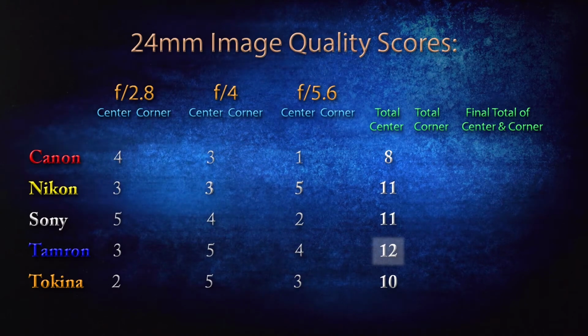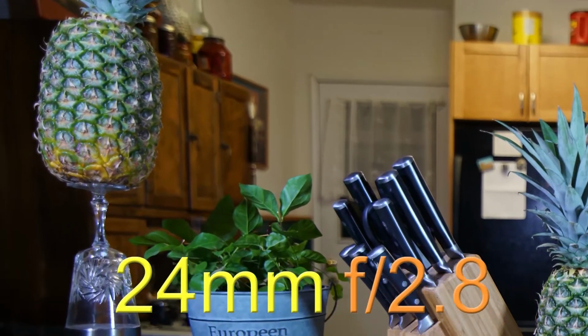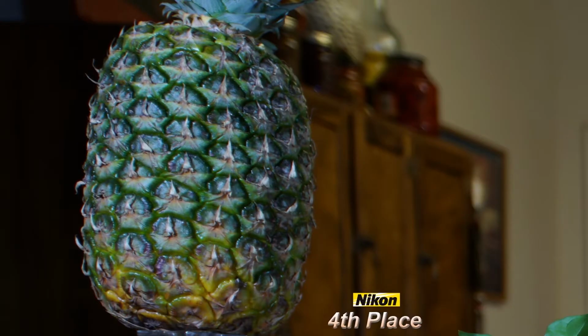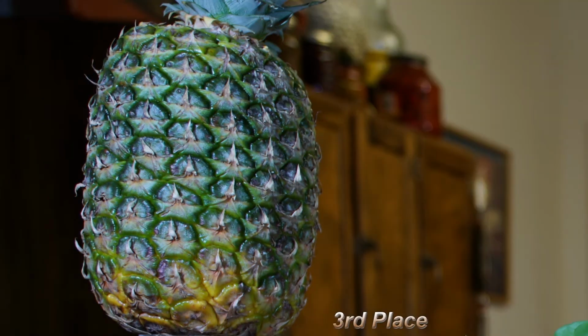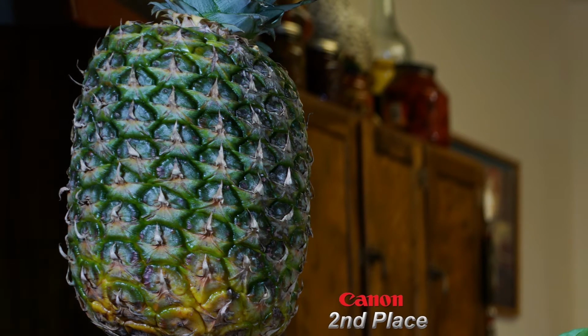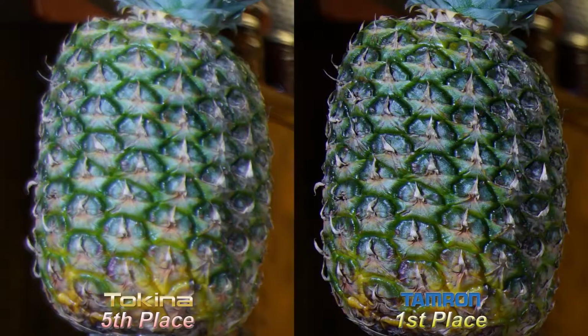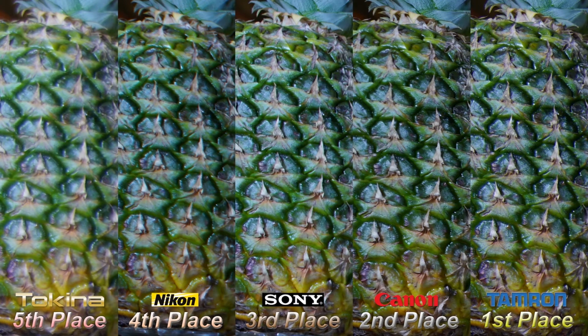to the Canon's domination. Now it's time to test the corner of the image again in f2.8, and oh my gosh, look how bad the Tokina looks in last place. The Nikon is still a ways off from first place, but it is at least noticeably better than the Tokina. Third place gets a lot sharper too. Which lens do you think that is? It is the Sony. Second place only got a little bit sharper than the Sony, and that was the Canon. That means that first place went to the Tamron, which is looking impressively sharp. Look at how the Tokina got creamed by the Tamron. Now here are all 5 lenses side by side for comparison.